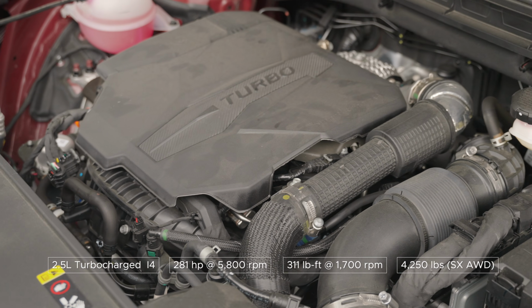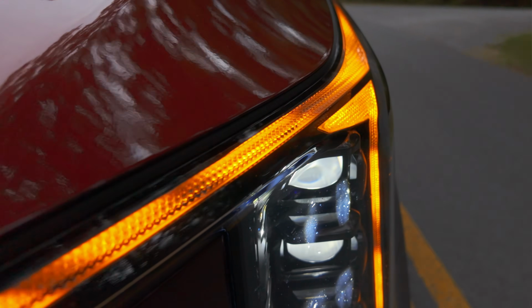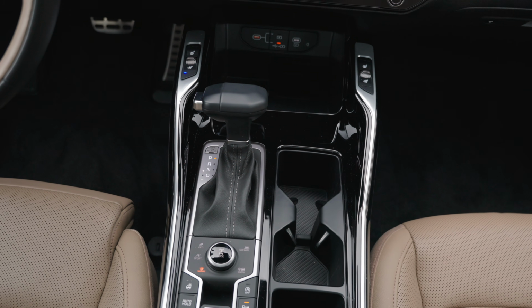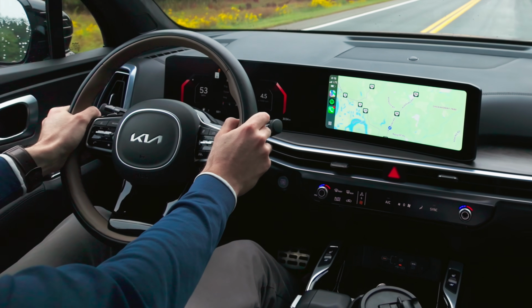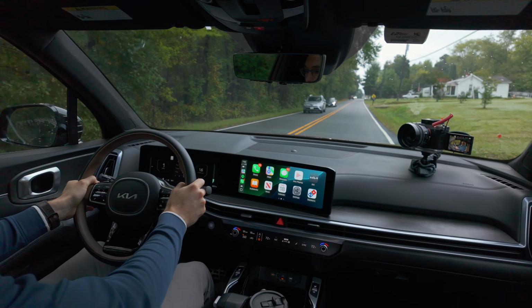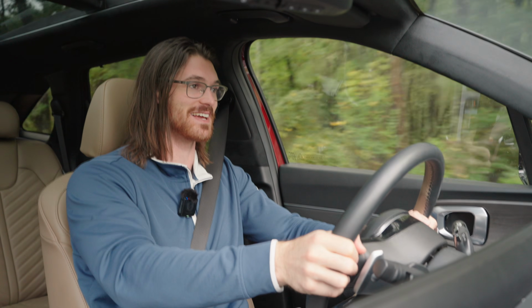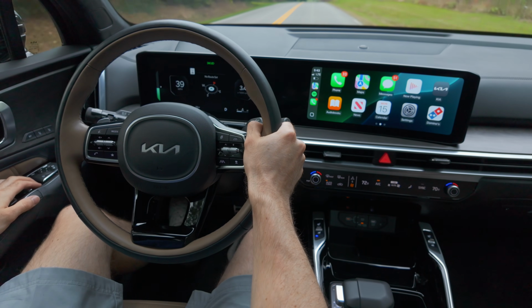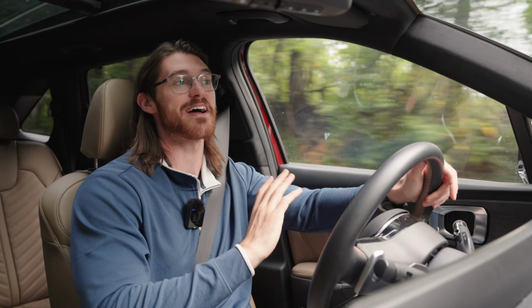And interestingly enough, this is hooked up to a dual clutch transmission, an 8-speed unit. While being able to snap off gear changes is good fun, a dual clutch often brings some low-speed clunkiness. Thankfully, that is not the case here. From a stop, this is smooth. I don't feel too much of a delay off the line, and it goes through the gears with little fuss. I've driven this transmission in various other applications, and I think this is the smoothest that I've ever felt it.